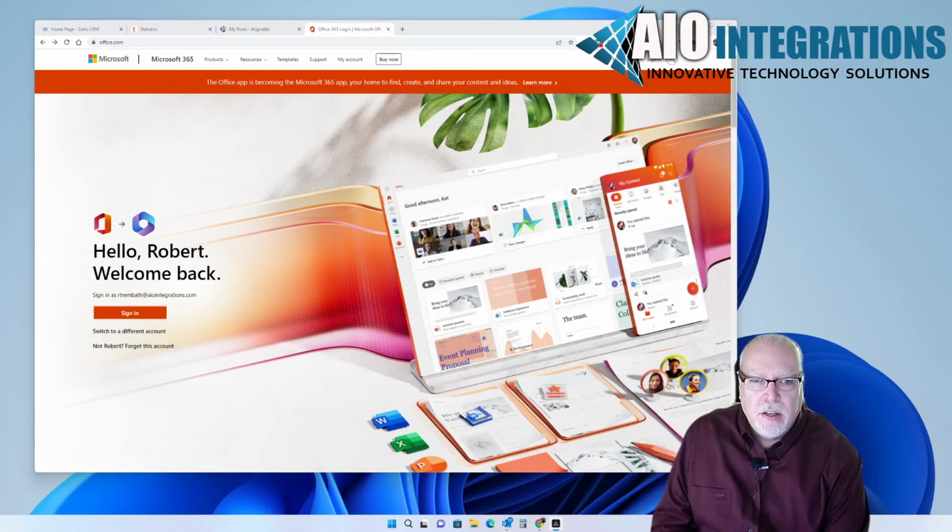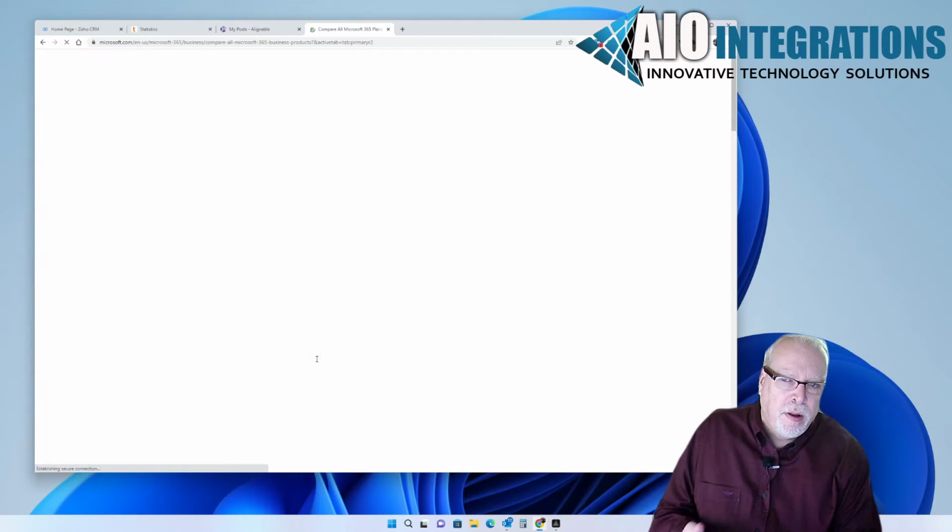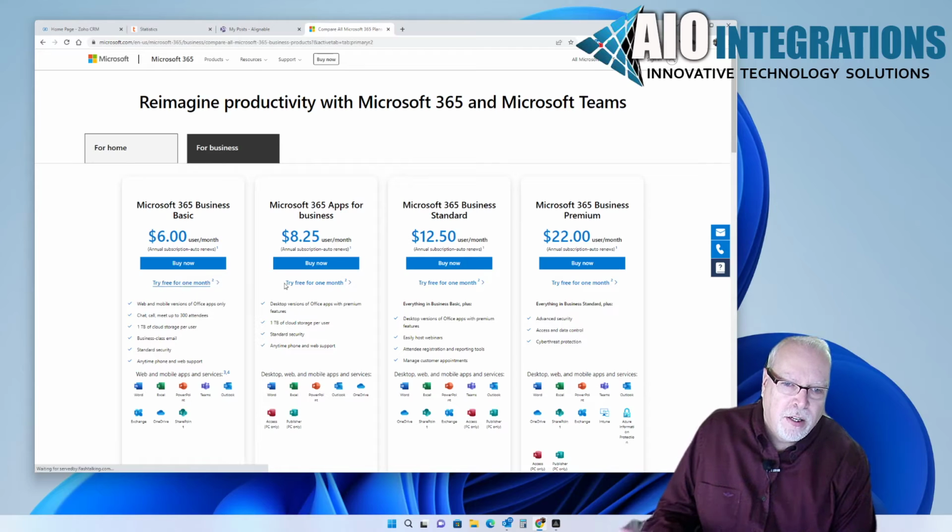90% of the people out there who buy Office 365 are doing it to get the Office applications, which means you are paying for this version right over here. And I'm going to bring up a real quick grid. These are the different products. This is what they cost.